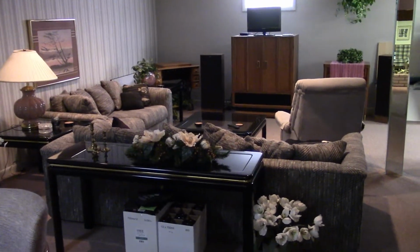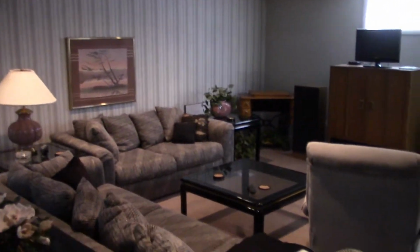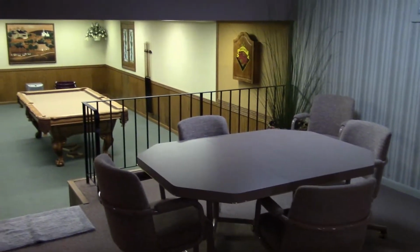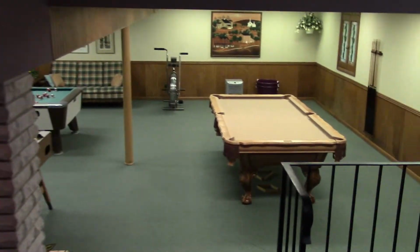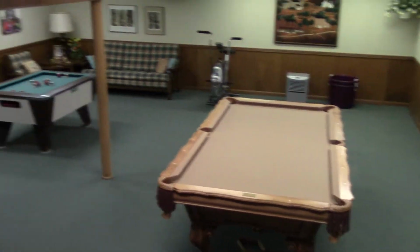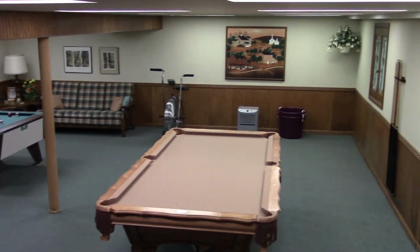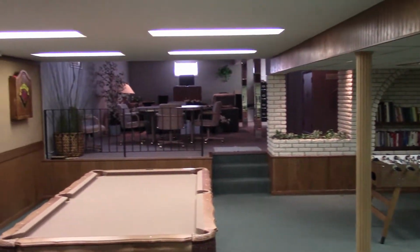Lower level features a second family room. And a large game room. Another view of the game room, looking towards the second family room.